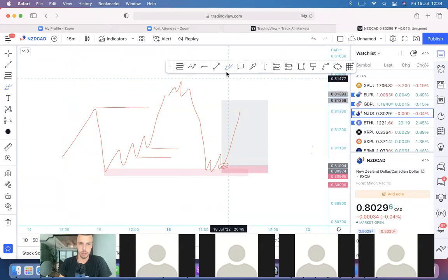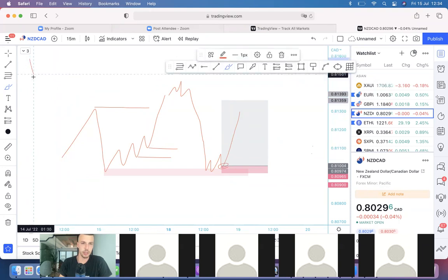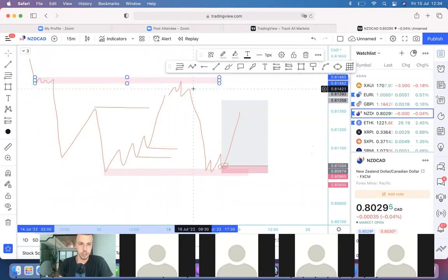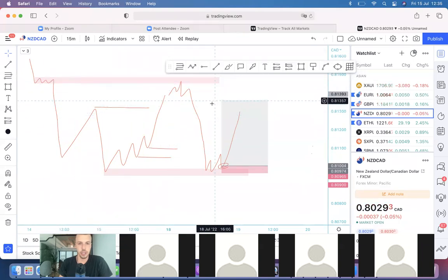No, this is not the best at drawing. Okay. You must find a zone. You cannot just look for change of character randomly. Maybe you find this zone and you're like, okay, I'm going against the trend, but at least I'm at a zone. I found change of character and everything, and we're going to the downside.